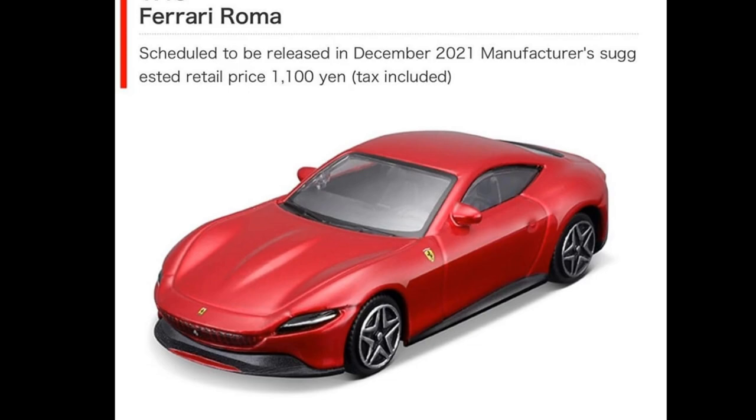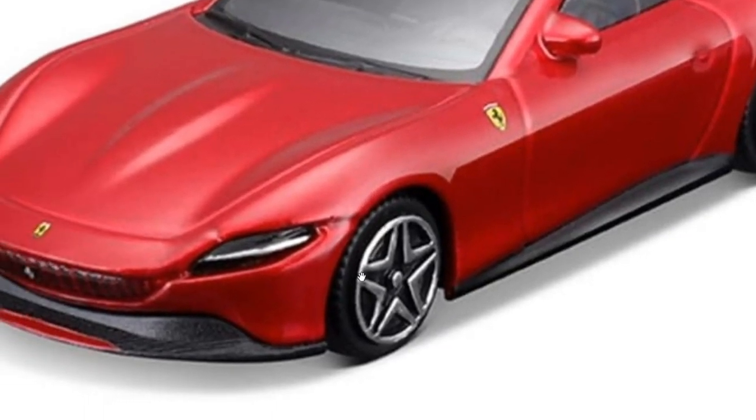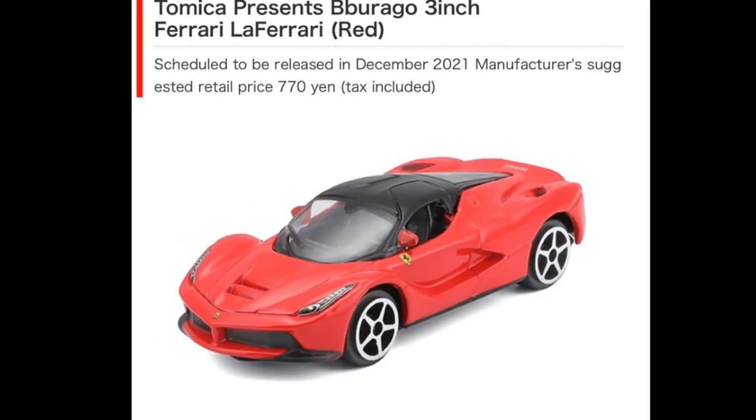This is not as well detailed as just a Tomica car, but yeah, these are still really good looking Ferraris. I'm not a big fan of the wheels in this car. So they use the Burago wheels, which is bad actually. But the body itself looks good. So this will be priced around 1,100 yen. Estimate close to $10 to $12 for a 143 scale. I think that's pretty okay.